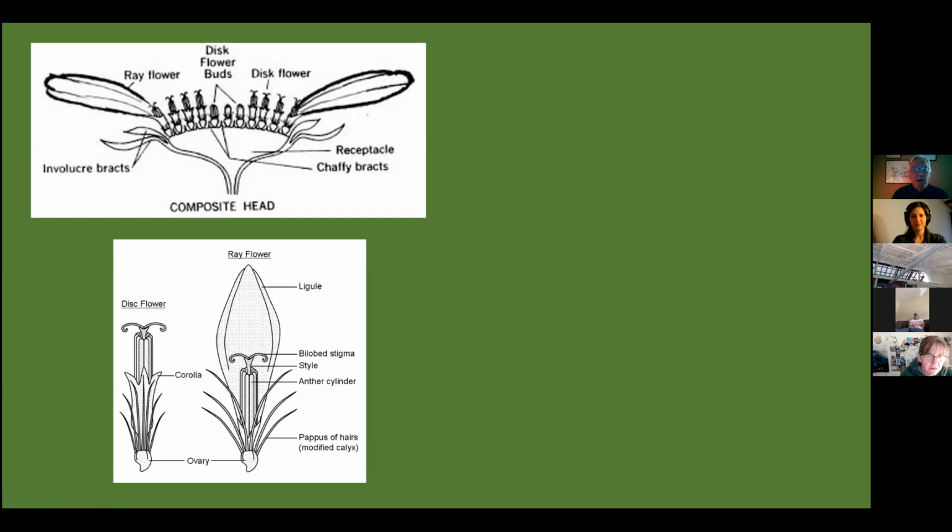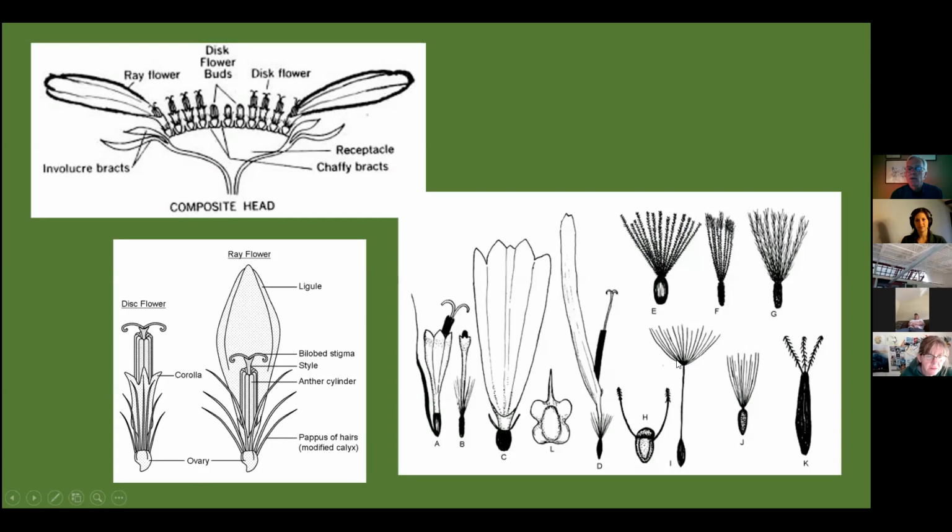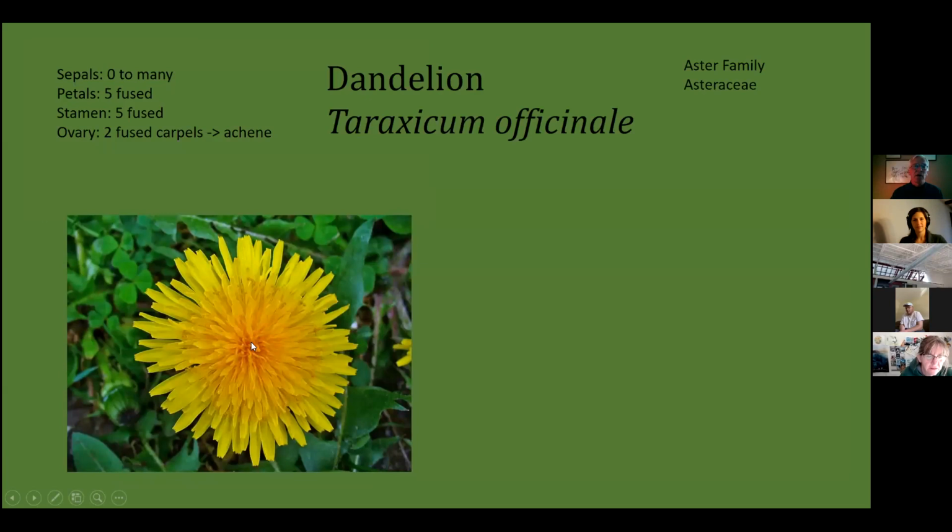I seem to lose my pointer, so there it is. The pappus are the modified sepals of the flower, and we can see them here, the plumes. Here they're pushed out on a long beak, but those are the modified sepals of the individual composite flower, like this one, like that lovely wildflower of your front yard, the dandelion. Here, they're all ray flowers. No disc flowers, all the strap-like ray flowers, lovely leaves.